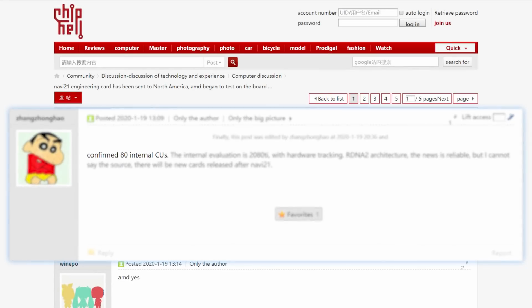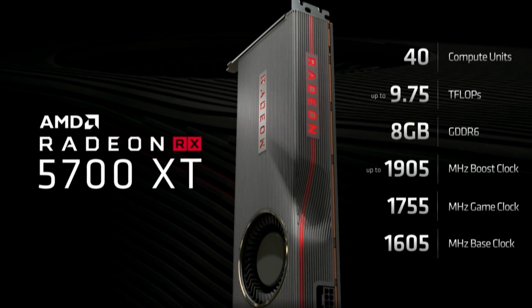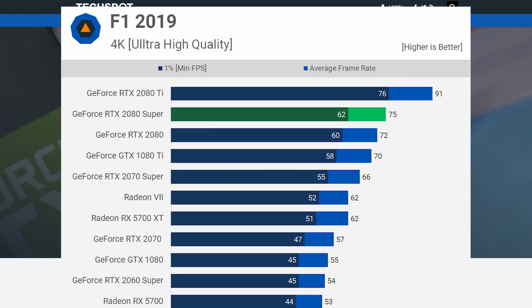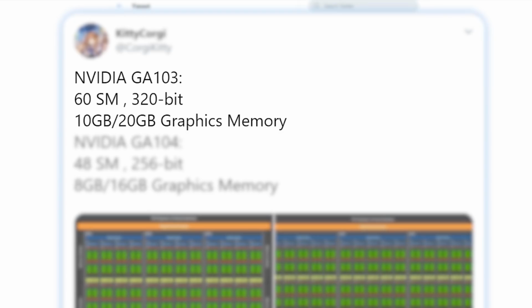Anyway, back to the 80 CUs, that is actually double the cores of their RX 5700 XT. Now, things don't perfectly scale all the time, but given the frequency is at least the same, there's enough memory to feed it, etc. This would easily beat NVIDIA's 2080 Ti. Easily. And it would possibly even challenge NVIDIA's next-gen parts.